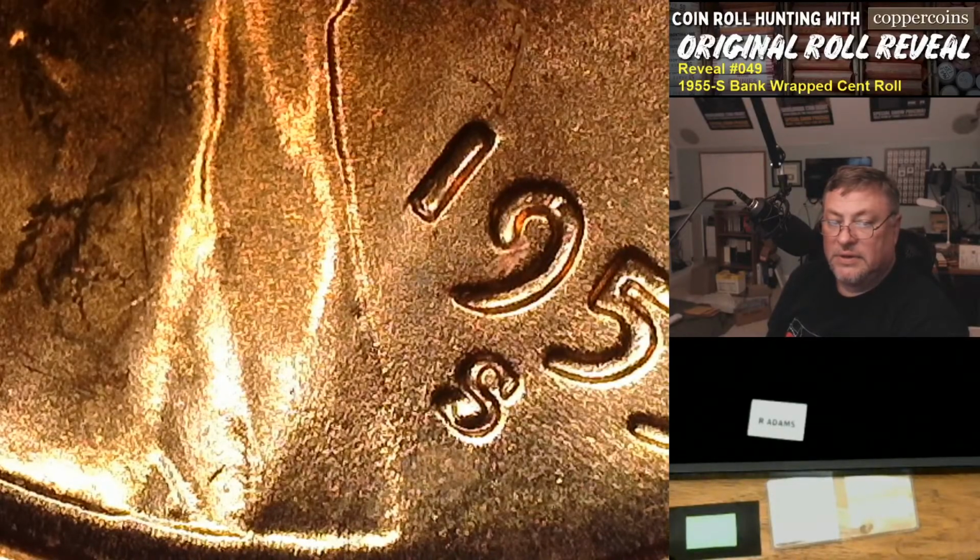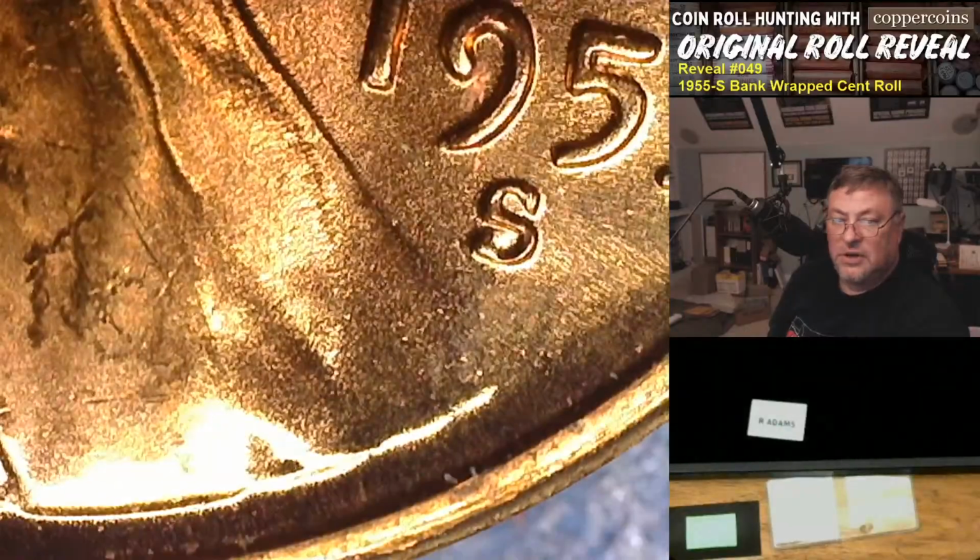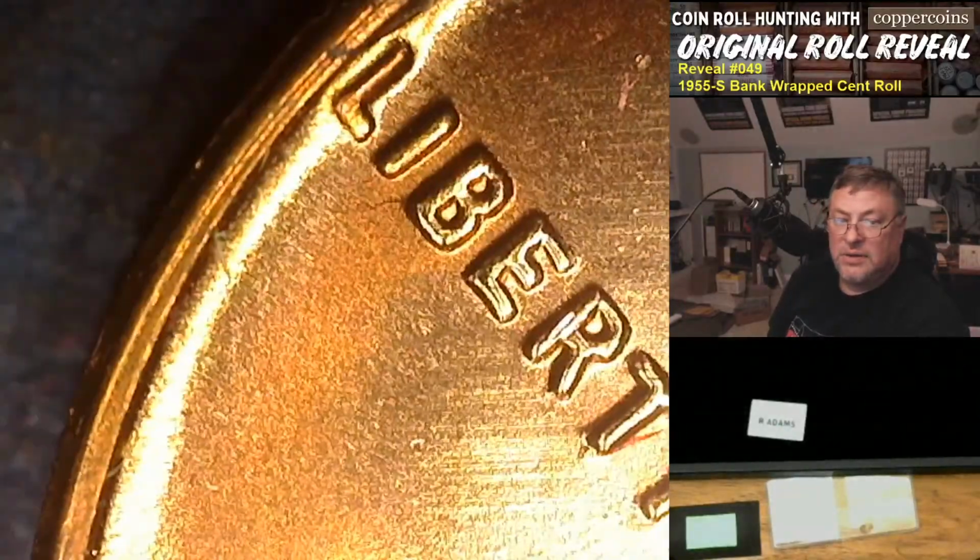Oh, look at that. There we go. Well, nice for the last coin in the roll, we get one of the RPMs. This is the RPM 2 on the day. Very probable that it's RPM number 9.